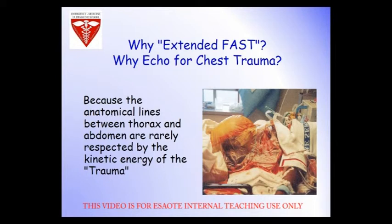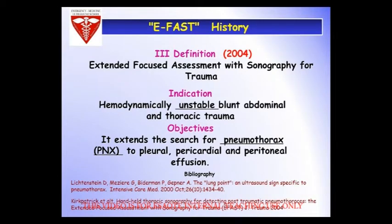So, why extend the FAST not only for the abdomen but also for the chest? Because the anatomical lines between thorax and abdomen are rarely respected by the kinetic energy of the trauma. This is a patient, but we don't understand where the head, the chest, and the abdomen are. So, in 2004, we have the third definition of FAST, or extended FAST, extended focused assessment with sonography for trauma.